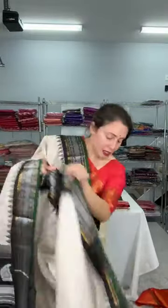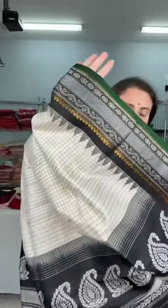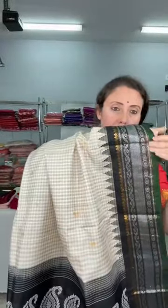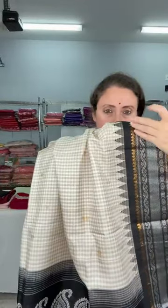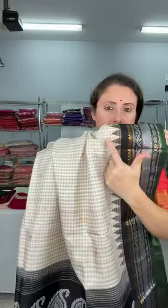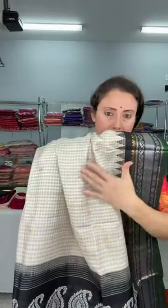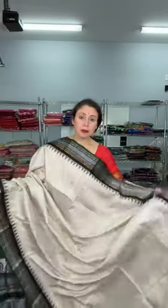And these are very lightweight saris. These are not at all heavy. These are lightweight pure silk, premium quality silk. Look at the border. This is silver zari with a green selvage, and there is a slight touch of gold. You can see this temple design, and this is the checks in brown and white. Okay, so this is how the sari looks.